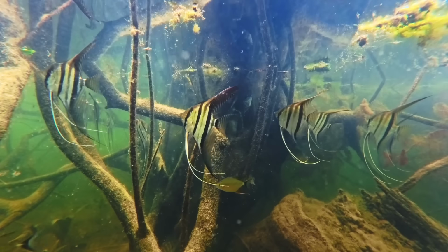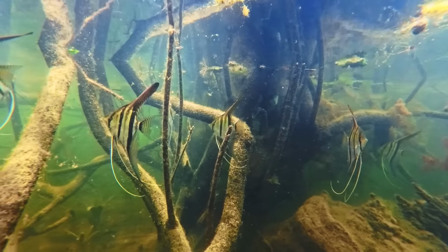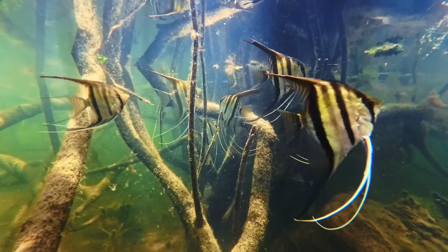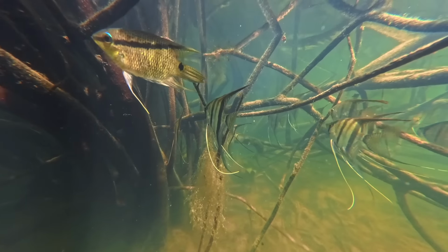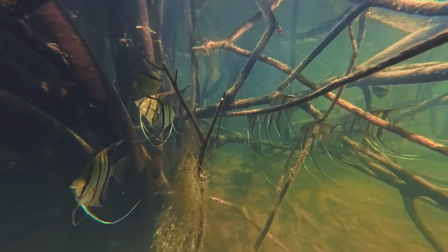But I am always very happy to see angels in nature, because, like I said in the first video, it's majestic. Even here I could not leave them alone. I wanted to film them all the time. Even if there were other species around me, I preferred to look at the angels. Just look at these pelvic fins, how long they are, and in the trade usually they are not so long. Sometimes they are even crippled, and it's just different to look at them in nature.